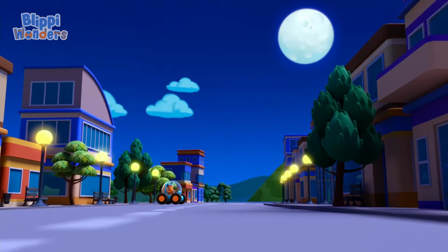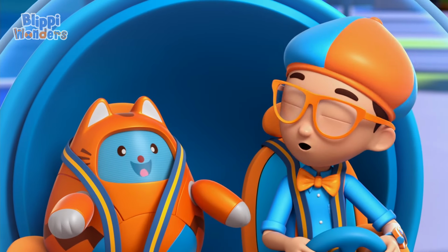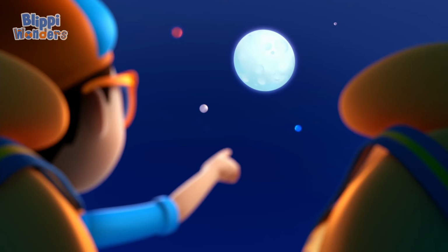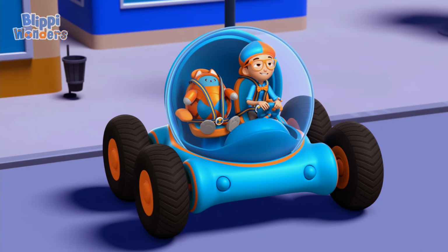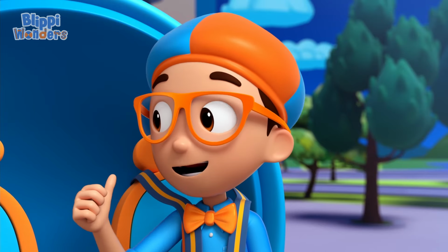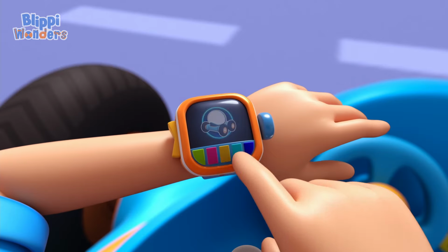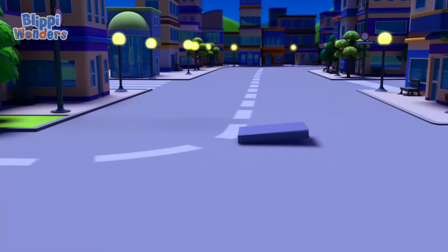I see the moon, stars, and is that a planet? Oh, it is, Tabs. Whoa! There's a whole area out there in space with the planets and the sun. It's called the solar system. I wonder, what planets are in the solar system? Good idea, Tabs. Let's go into outer space. I'm gonna need a rocket booster. Rocket booster, confirmed. Activate Blippi Station.